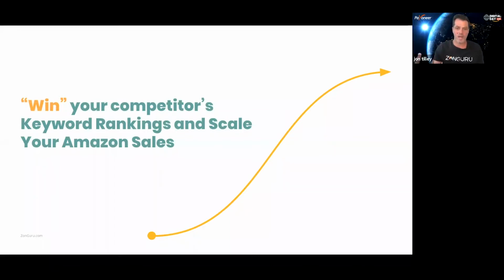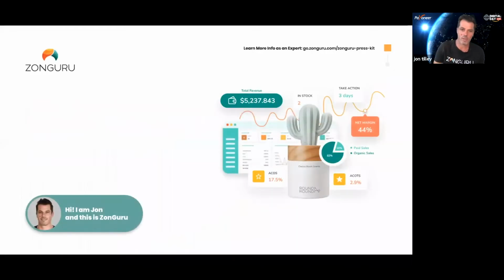Or if you're re-optimizing your listing at a later stage, that's the kind of area that I want to cover today. It's definitely a little bit more technical, but we'll cover a bit of product research and how we think about that as well. What I'm going to cover today in the beginning is something called the halo effect method, and I'm going to jump in and teach you guys on that. But first, a few minutes on ZonGuru and who we are.